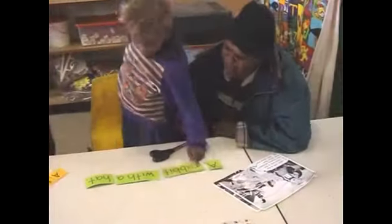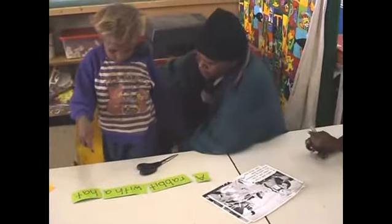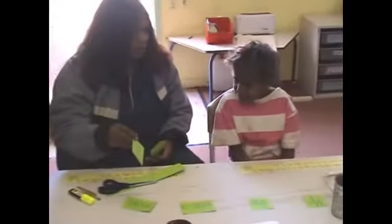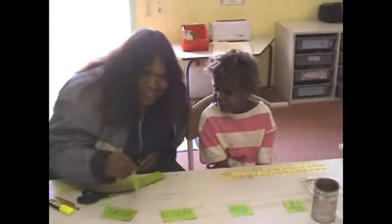Once they can put the sentence back together, check that they can recognise each word by itself, first in the sentence and then out of the sentence.